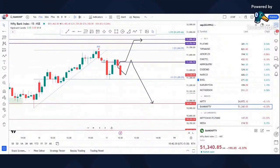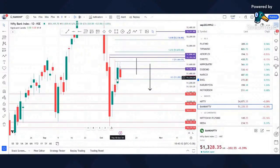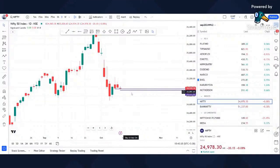So now, let me see how 24,900 looks. 24,900 says it will hold. The market is not giving any kind of signal. Bank Nifty and Nifty did not break yesterday's low on a daily basis. Still inside bar, so anybody can guess any number and it will come there. Nifty on the other hand did break the mother candle's low, and still it is not breaking down. What does that mean?